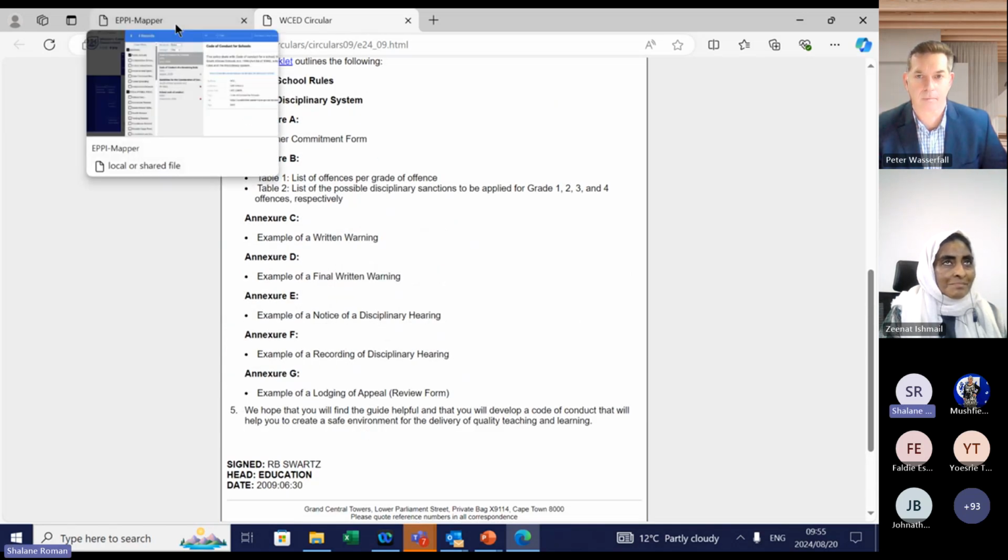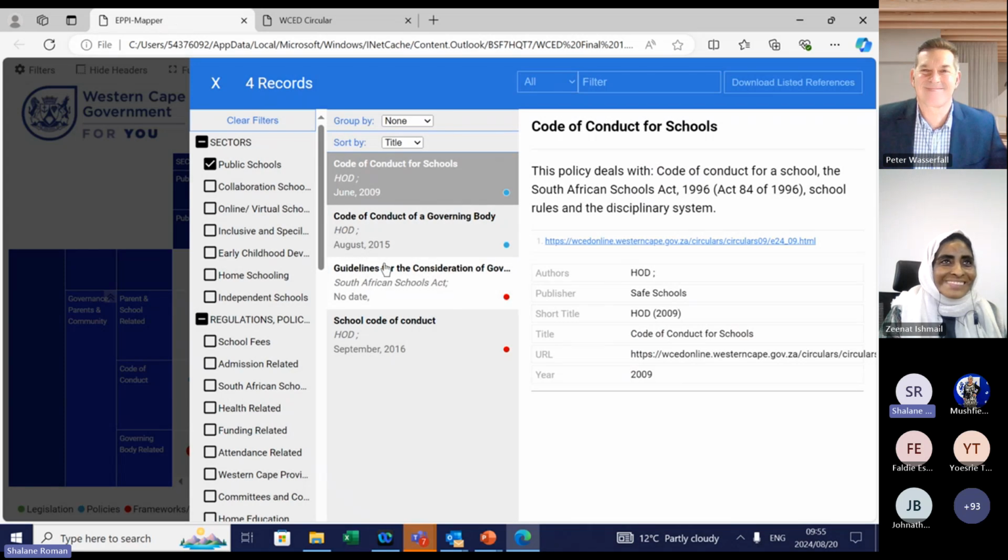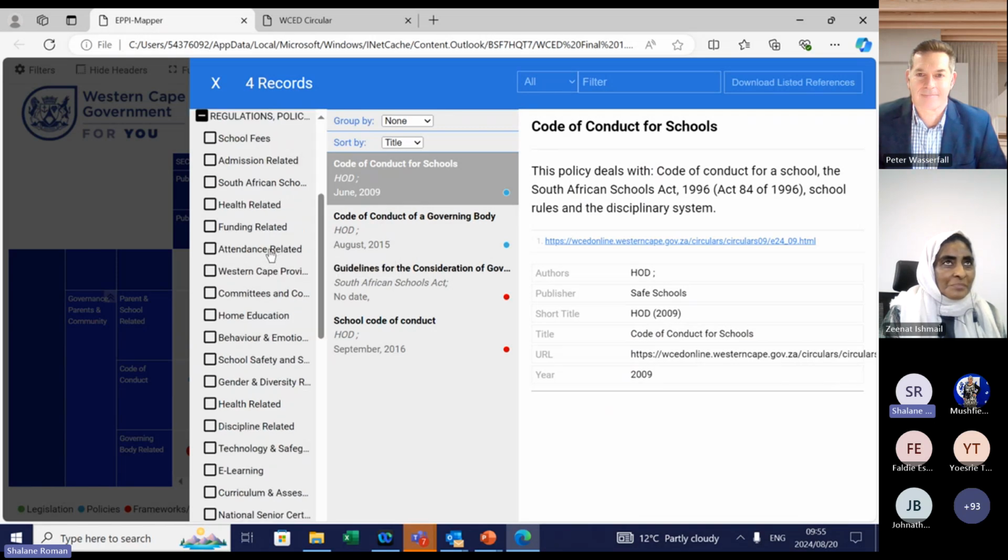Anything else? Perfect. Yes, thank you, Shalane. So if I were to look for something, there's a lot going on with POPIA and PAIA. If I were to look for information relating to the protection of information and also the right to access to information, where would I find that?